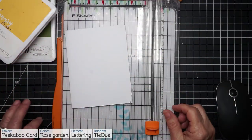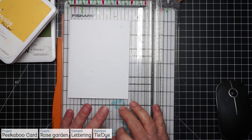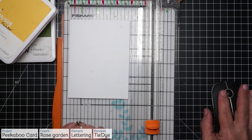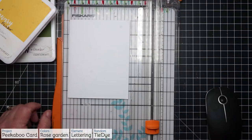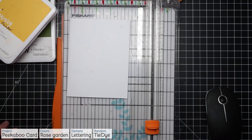And you know what I might do? Tie-dye, we might just use some re-inkers and do something with that. And that would probably work. Okay, and then what's the last one? Tie-dye, and then lettering. Well, we can just write hi or something. That's not going to be too hard. We'll be fine.